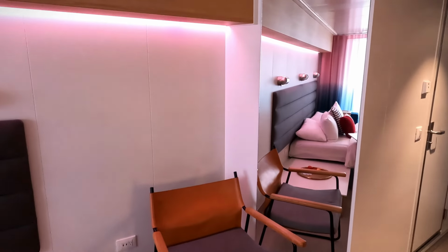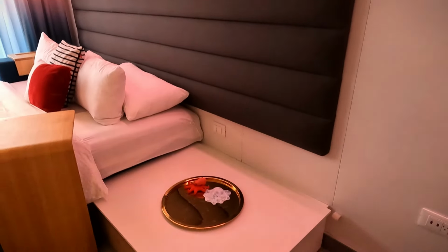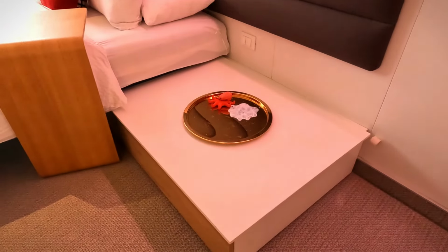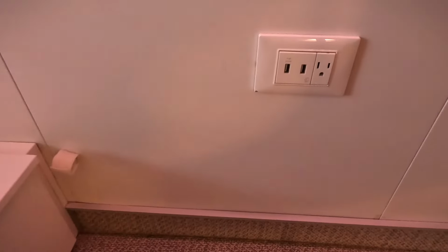The room features can be controlled by a tablet, or the old-fashioned way with buttons and switches, like opening the curtains, the TV, and lighting. The cabin has mood lighting that can be changed, which I forgot to film. Some of the moods are quite hilarious.